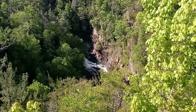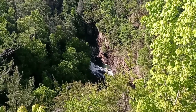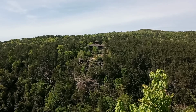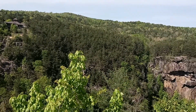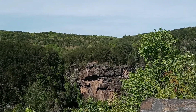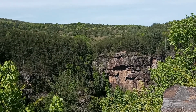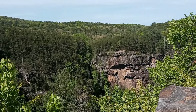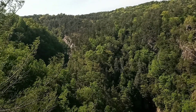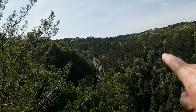Okay, what you're looking at now is called Hurricane Falls, 500 feet down. And right up above it is the visitor center. There's the north rim. You can see some people over there. There's a waterfall. I don't know if you can make that out. There's a waterfall right next to the cliff there. Another one over there, waterfall, right there.